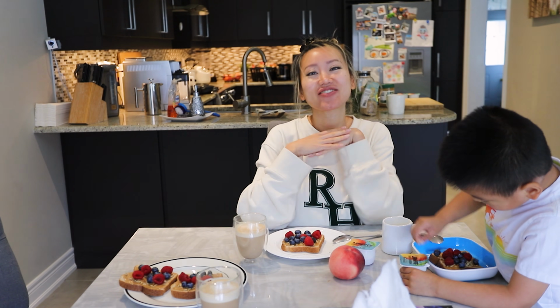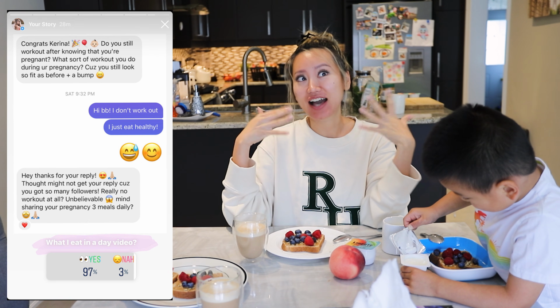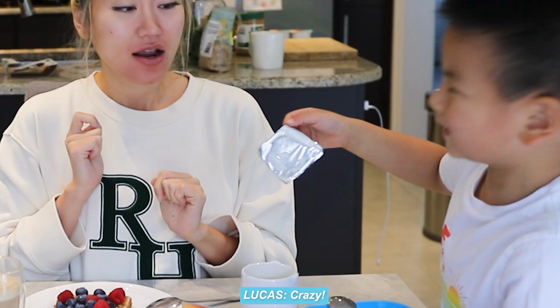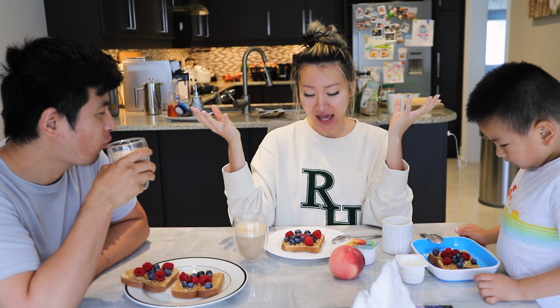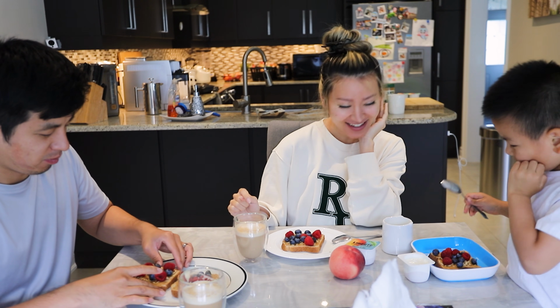Ta-da! Good morning, everyone. So this is our very colorful breakfast, and this is the breakfast that I eat on a pretty much daily basis. We pretty much just have whole wheat toast and some peanut butter, and I like to throw in some pumpkin seeds on top of the peanut butter just to give it more protein and more healthy fats. And then we have some berries. What berries do we have today? Blueberries. And? Raspberries. That's right!